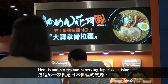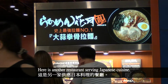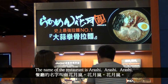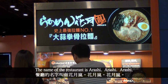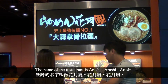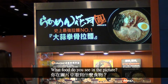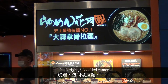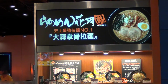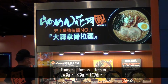Here is another restaurant serving Japanese cuisine. The name of the restaurant is Arashi. What food do you see in the picture? That's right, it's called ramen. Ramen.